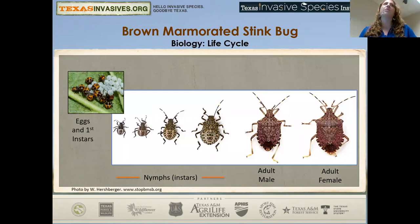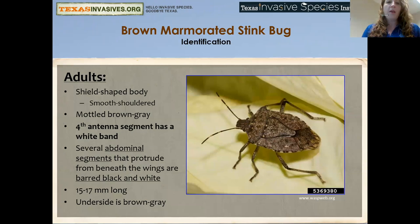So the adults and the instars, it's much like any other true bug, any other pentatomid. It does go through many molts. I like the very first instars. They look like little pumpkin, little jack-o'-lantern bugs. I feel like those are more identifiable than the large adult itself. The large adult looks kind of like your generic stink bug. So it's a shield-shaped body. What helps you identify it, and I'll point it out right here.